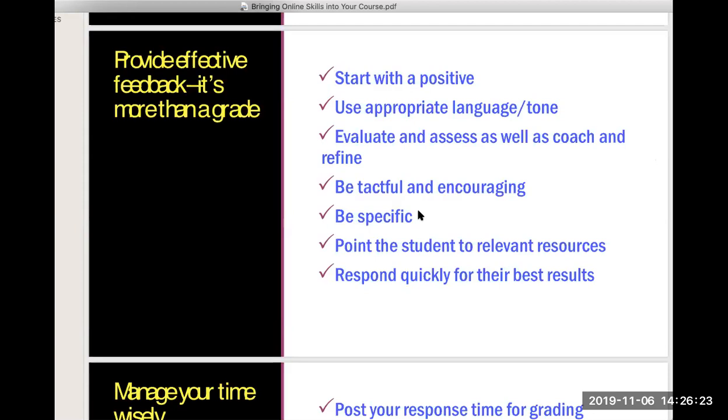It's helpful when you can to provide affirmation of some aspect of a student's activity, even when there's a lot to correct. Even if it's just saying, I'm glad you turned this in on time. Something positive to start with, and be appropriate. You are assessing them and you are coaching them, two different activities. You want to refine and you want to help them navigate through the learning content.